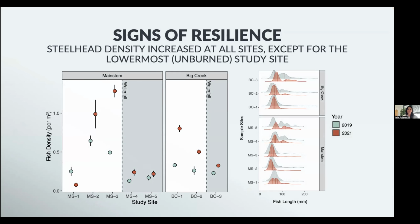And moreover, we found that many of these fish were bigger than fish at the same size and age from before the fires. So this is indicative that there may be some differences in productivity going on, and generally a great sign for potential resilience in the system.